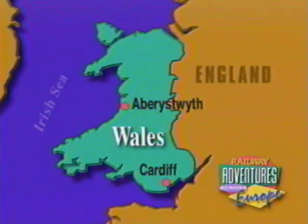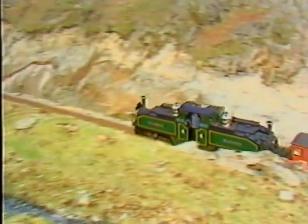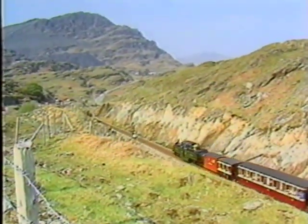Our railway adventure takes us to the small country of Wales. Located on the western side of Great Britain, Wales is the birthplace of the railway preservation movement. It's the home of many unique and interesting restored steam train excursions.